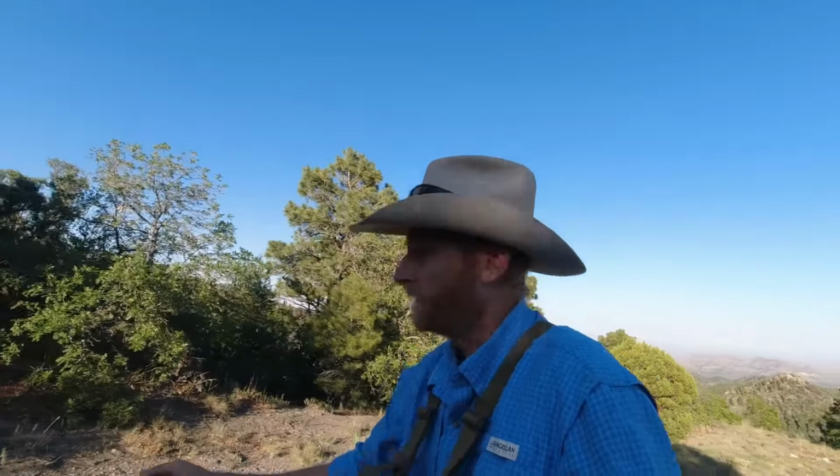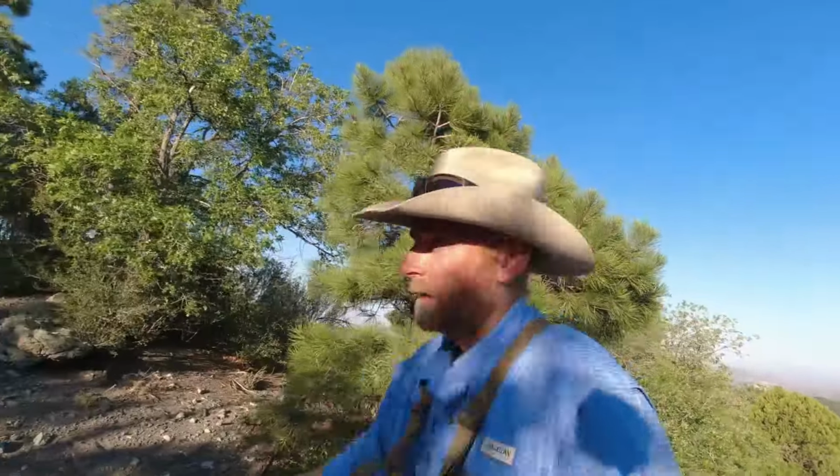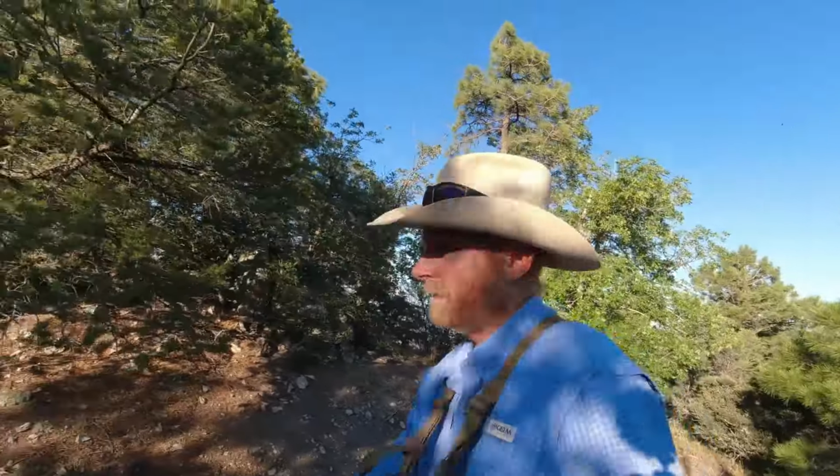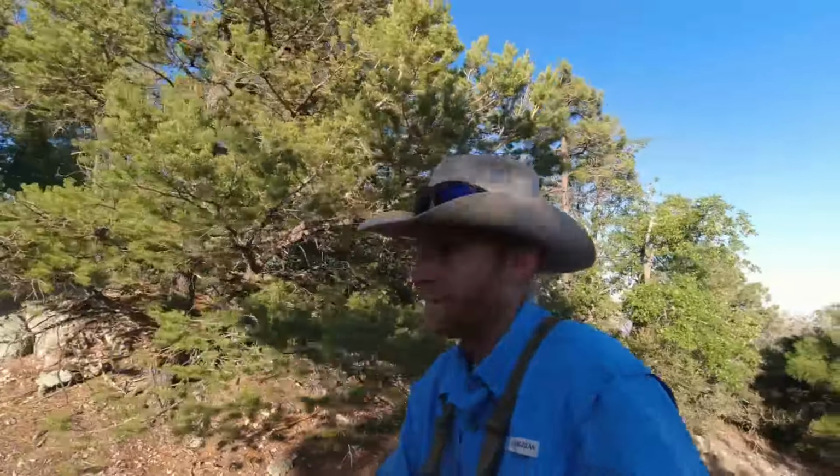So Emery Pass is the crest as you're going over the Black Range, between Hillsboro and Kingston. And it's pretty interesting up here. If you're looking for views, this is the place to go.